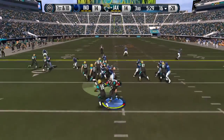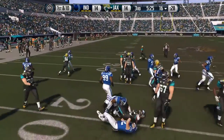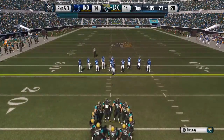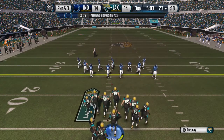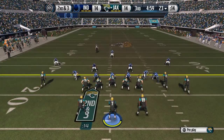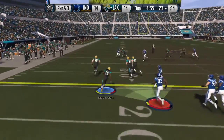First and 10. Robinson's taking the handoff. That picks up 7. When you're an offensive lineman and you can line up and just run the football straight ahead and pick up those kind of yards, you are going to get into the head of the defense. You're basically saying we're tougher than you are, and we're just going to come right at you.